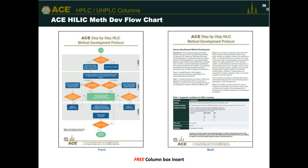Just as a small aside, we've developed our protocol that I'm going to go through into a nice simplistic flow chart. It's available on an A2 poster, and if you'd like a copy of it, then do please approach us.